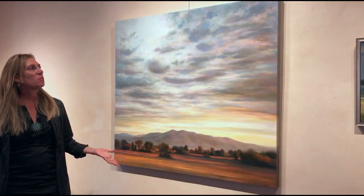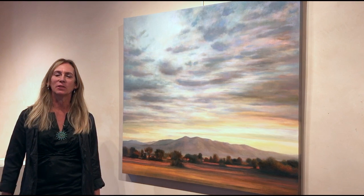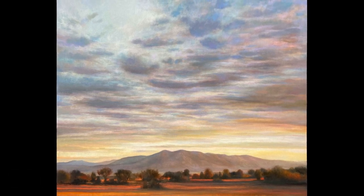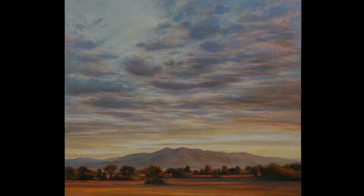This painting, Western Sweep, is a portrait of the walk that I take from our home in Taos. We walk down the road daily. It's kind of a little meditation for me. The beauty of these fields that sweep out away to the south. And then a lot of times there's a lot of motion and a lot going on in the sky, and then it kind of sweeps back over our heads.